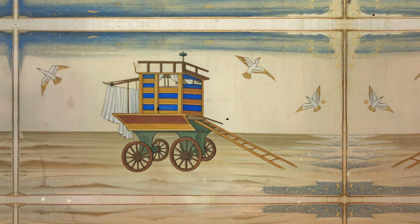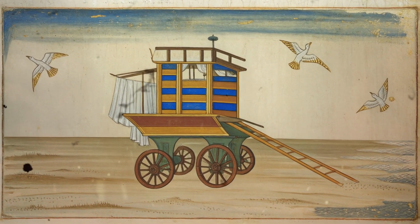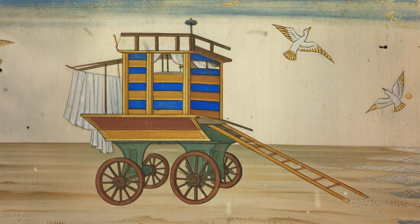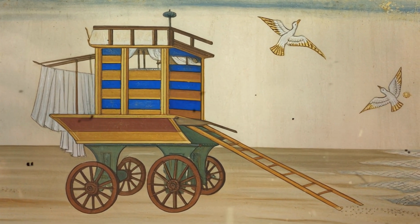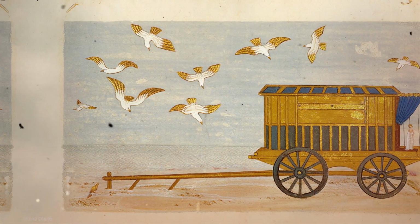Some resorts even had specific rules, with beach inspectors or mistresses of ceremonies ensuring that costumes met the required standards of decorum. It was a serious business, this business of not offending public morals, even when you were mostly hidden inside a wooden box on wheels.